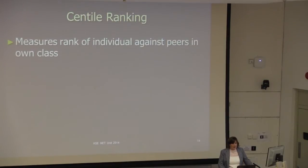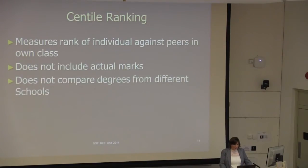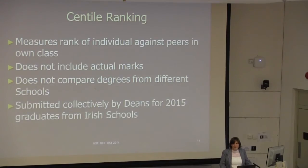So how the posts are awarded, they're done on your centile. Your centile is a measure of the rank of an individual against the peers in their own class. It doesn't include your actual marks or your degree level. And it doesn't compare degrees from different schools. You don't have to send us your centile. We get the centile submitted collectively by the deans of the medical schools.